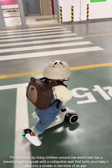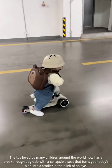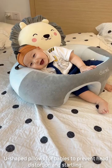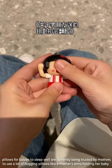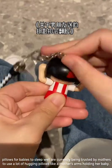The toy loved by many children around the world now has a breakthrough upgrade with a collapsible seat that turns your baby's sled into a stroller in the blink of an eye. U-shaped pillows for babies to prevent head distortion and startling, pillows for babies to sleep well are currently being trusted by mothers to use a lot of hugging pillows like a mother's arms holding her baby.